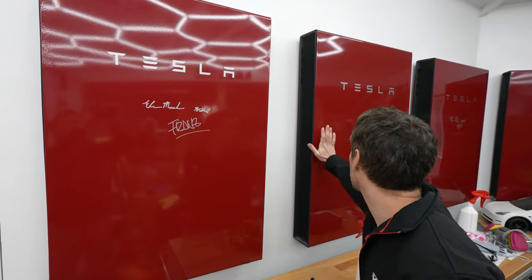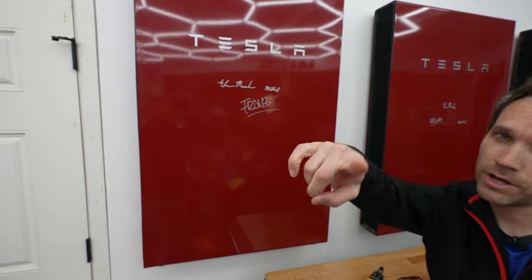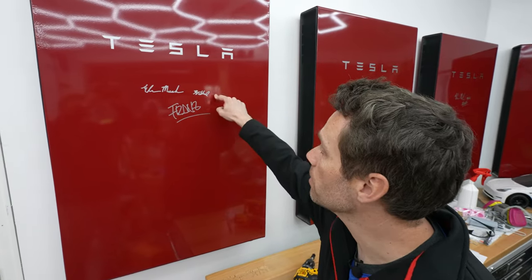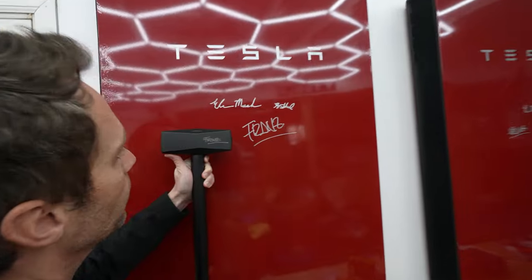Okay, so these are our power walls, and we have all these is referral prizes too. Huge shout out to everybody who's used our referral code throughout the years. But these are actually hand signed by JB, Elon, and Franz. So let's look at this signature here.